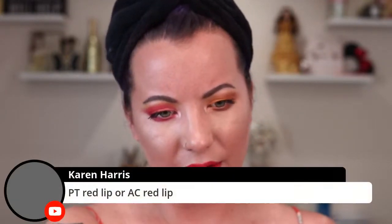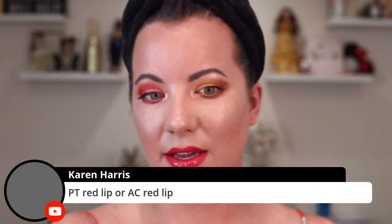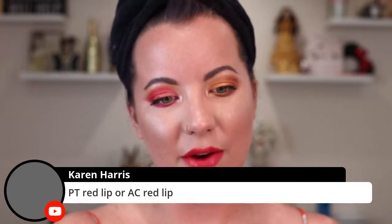Heather, PT red lip or AC red lip? PT or AC? Oh, Patrick Ta red lip or Artist Couture? Swatch them next to each other. I think Patrick Ta's more matte. I don't know. I'd have to pair them side by side. I'll swatch them though. I'm like, what's PT and AC? Oh my God, I'm an idiot.